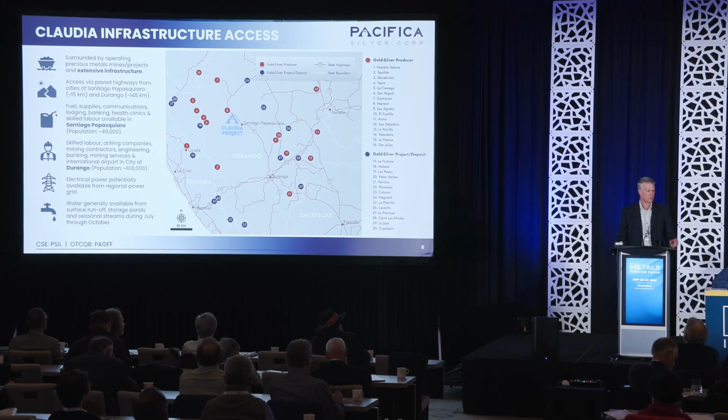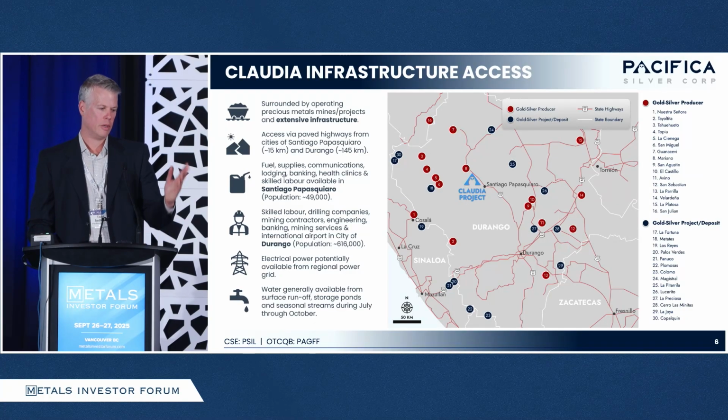So low cost, high grade, infrastructure. You couldn't ask for anything better. We have a power line that runs right through the project, and for water, we've got runoff for the drills. It's again fantastic.